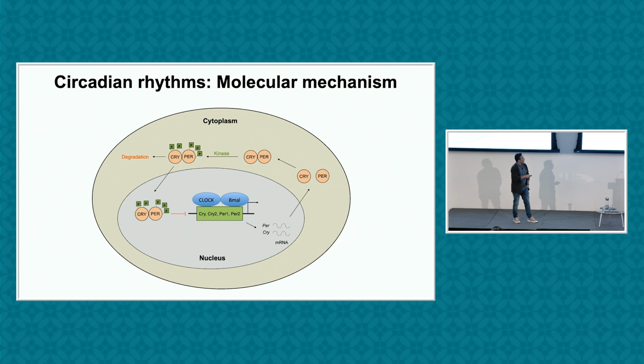Cry, period. These proteins dimerize in the cytoplasm. They're phosphorylated by a variety of kinases, okay? And then phosphorylation leads to them translocating back into the nucleus, where they then inhibit their own transcription. So this is the clock, right? The basic outline of the molecular clock in the circadian system. Just for a note, I'm happy to talk more about this later. This phosphorylation adds in the delay in the clock, right? So this gives you this sort of rhythmic cycling that this process goes through.